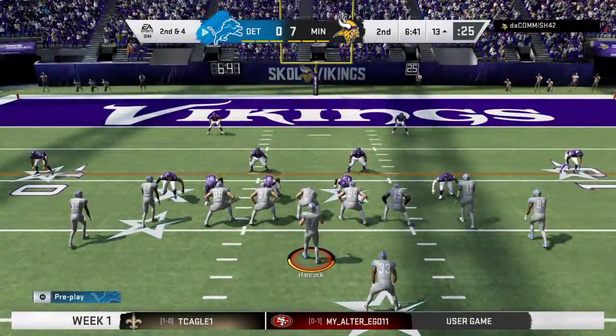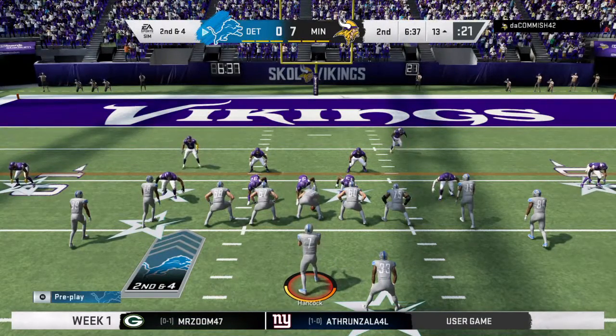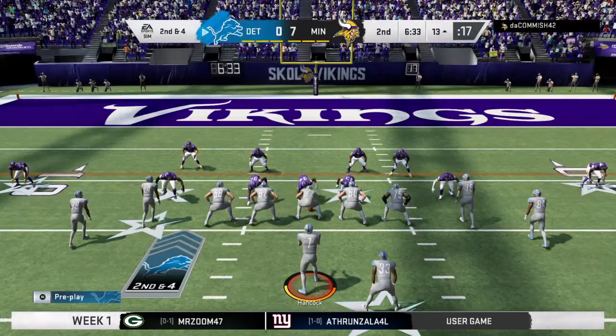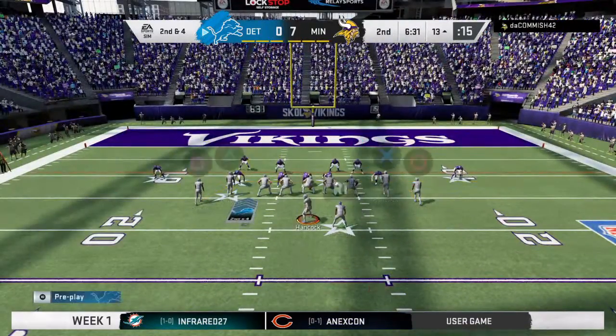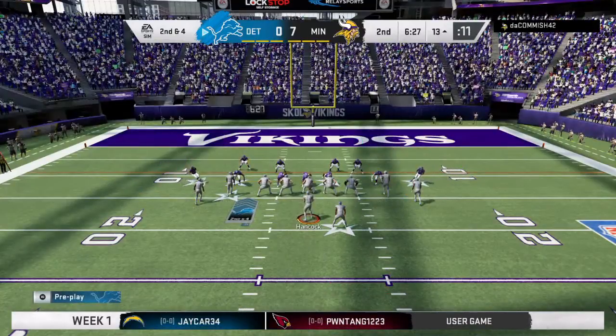Ready up. Go 58's the mic. Get the ball. Hey, Charlie. 58, right there. Come on, D.